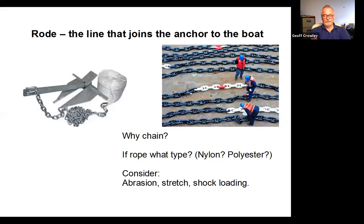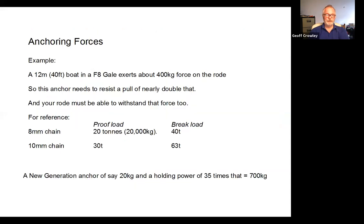Only you can decide what you're doing here because it's appropriate to what you yourself do in terms of your anchoring. If you're anchoring all the time, most likely you need chain because that's the most versatile in terms of abrasion and so on, and will last longest. There is another way that you can put a piece of rope into an anchor line that is all chain, and we'll come to that in a moment.